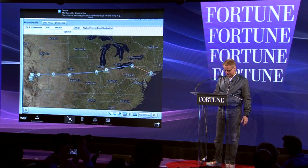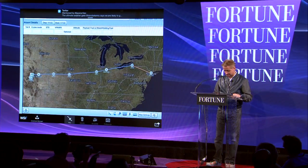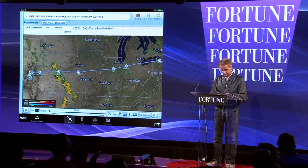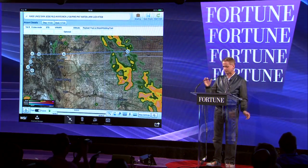This is the map, and then we have different layers, which is great. So I will first add the cloud, the storm, so you see where they are. And luckily, they're a little bit over. So we're here at Aspen Airport. You see some storms around Denver, nothing that's going to delay you.